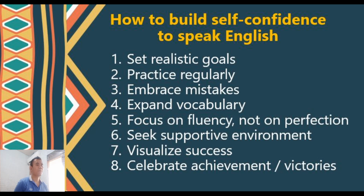And the second step is practice regularly. So what do I mean here by practicing regularly? The more you practice speaking English, the more comfortable and confident you will become. So here you need to engage in regular conversation, practice with native English speakers, or you can join language exchange programs, or you can find language partners online, right? So practice speaking English in different situations. You can also do it, for example, when you are ordering food at a restaurant, or when you are participating in a group discussion, right? So that is the way how to practice regularly.